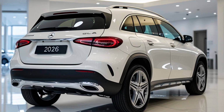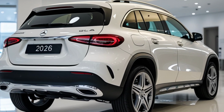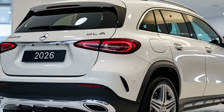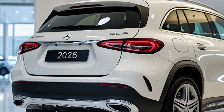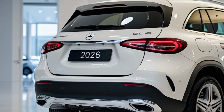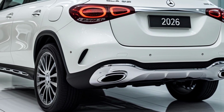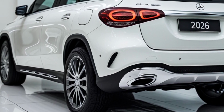For those going plug-in hybrid, expect electric-only range in the mid-30s mile range, enough for daily commutes without consuming a drop of fuel, while the gasoline engine covers longer trips seamlessly. That duality offers you both whispered eco-driving and full-throated performance depending on your mood and route. Even with all this, the GLA keeps body control, agility, and composure, traits that aren't typical in its segment.